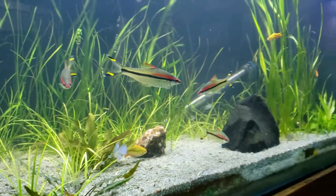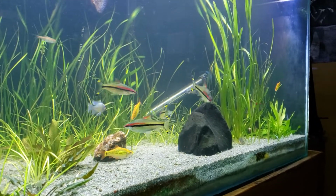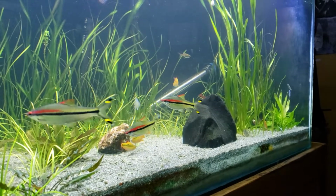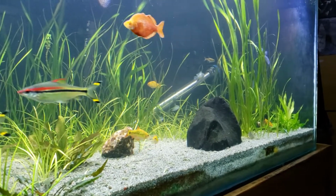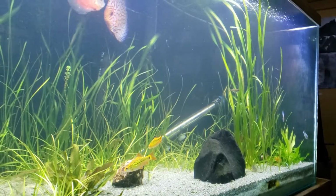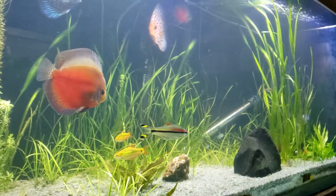Everybody just seems to be happy, happy, happy in here. I'll have to admit I spend a lot of time on this tank. It's one of my favorite places to come, just chill out. Especially if I've had a rough day at work, it's just a nice place to hang out and chill.